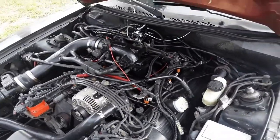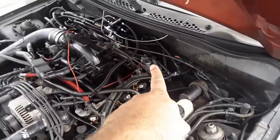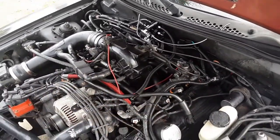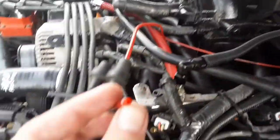Alright guys, what I think we have is a combination of issues. So, I took the line off because I just made a pull. It was still in the high 12s and 13s. So I pulled this off and I put that into my mouth and put suction on it. Stuck my tongue to it, and I just sat there like a dummy for a little bit.